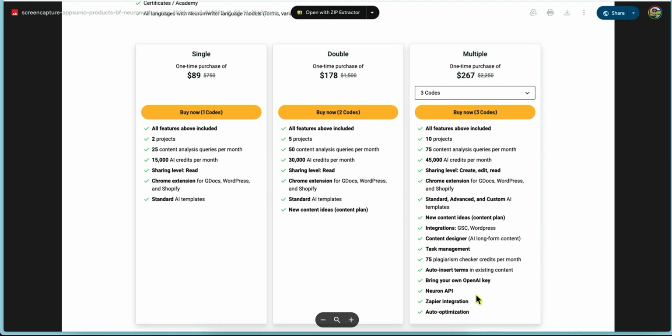So these are some of the things that I use when I use the tool. It has Zapier integration, Neuron API, bring your own OpenAI key, auto-optimization. So this auto-optimization and auto-insert terms and so forth, those are things that you're going to get from those big heavy-hitting tools like Surfer SEO, that cost hundreds of dollars a month to use. That's where Neuron Writer really shines.